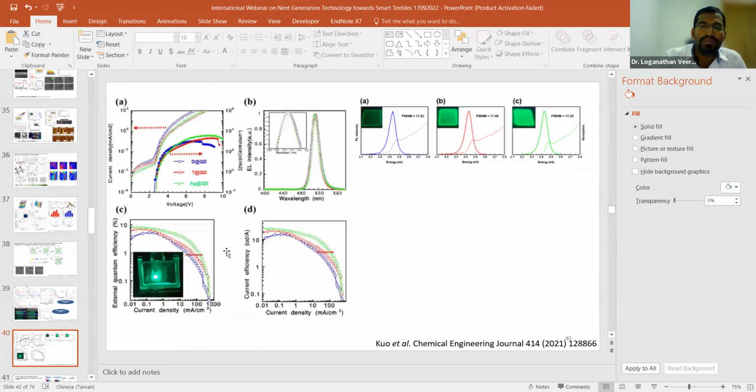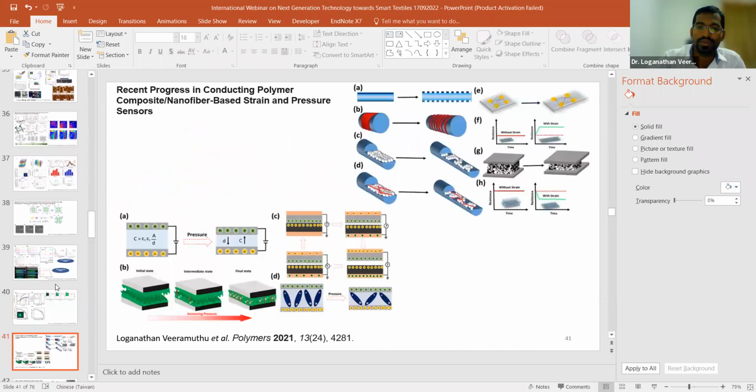And this is the device performance. You can see the different FWHM, depending on your different ligands, like D is DDAP, T is TOP, and AGTOP is AG. It is shortly given in this form. You can go through this.